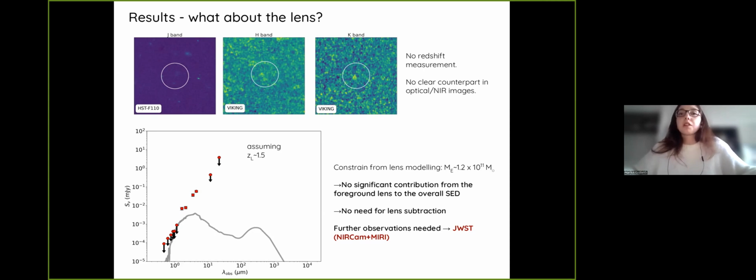And to characterize the nature of this source for the foreground lens, really JWST will be crucial, in particular NIRCam and MIRI observations, in particular NIRCam for the lens object to assess the nature, to see whether our assumptions are correct. And MIRI could be crucial for the characterization of the possible mid-infrared excess originated by the possible presence of an AGN for the background source.